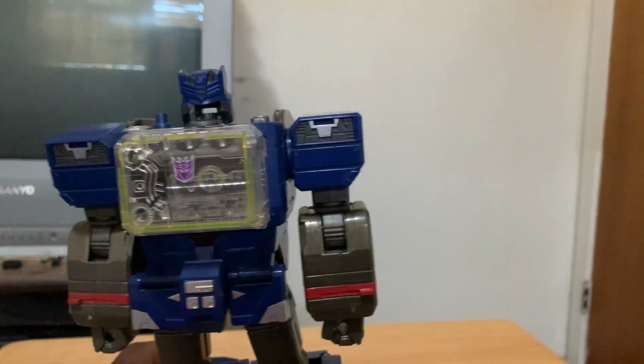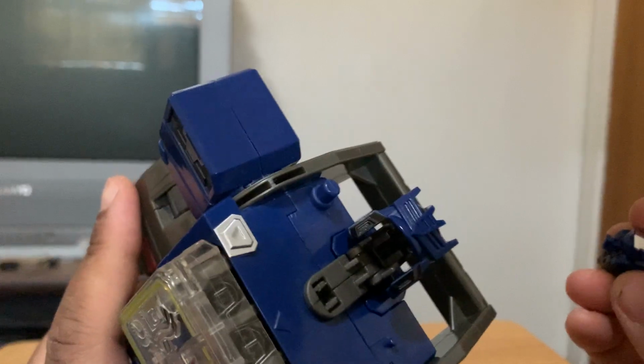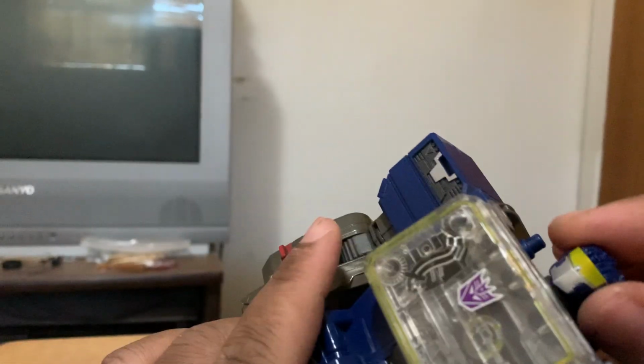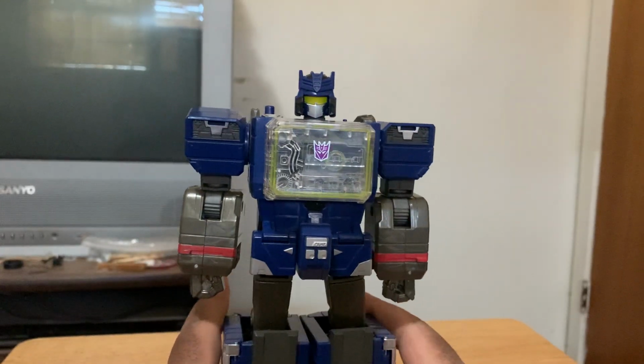And now, time to put the head in and hope for the best. Wish me luck. Okay, you see the little connector port is all fixed up, so stick it into there. Yes, it worked. And bring on the helmet. Yes, he is complete.